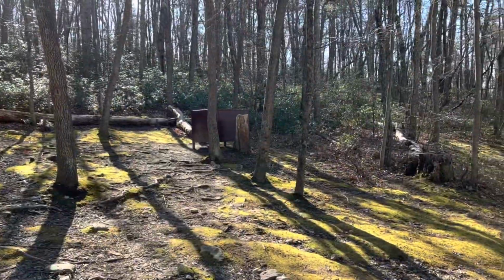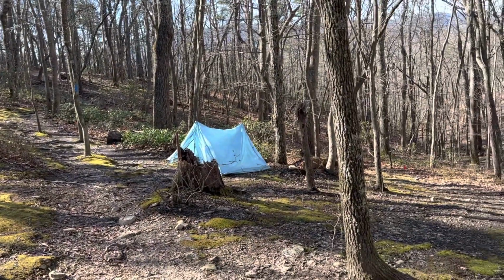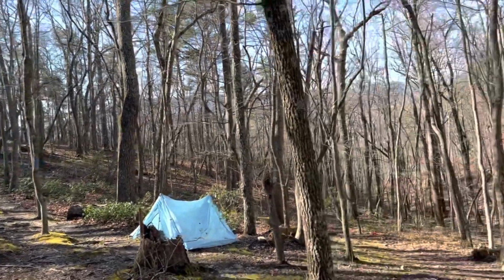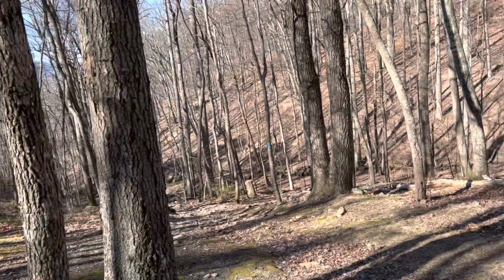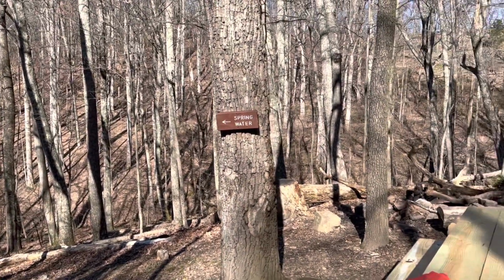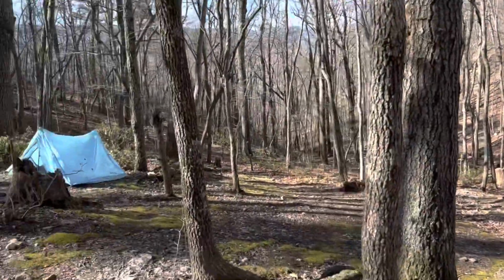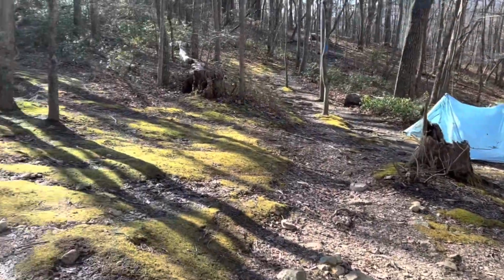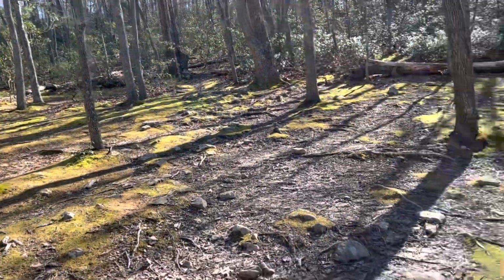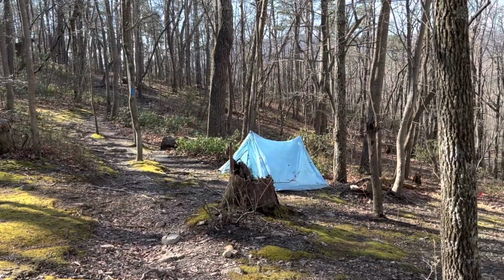This area does have a bear box. That's where I stayed. And the privy is right up there. And that's where I'm gonna go get water down that stream. But it's a nice little campsite. So I'm gonna pack up and get ready to go. But this is called Catawba Mountain Shelter. And like I said, if you look at my tent, it's leaning downward.